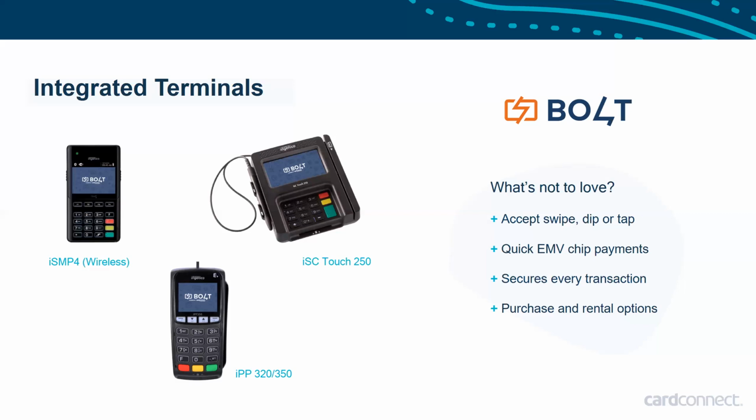They secure every transaction with the P2PE technology, and like I said, there's purchase and rental options for each of these devices, and they're all at different price points. So you can kind of have the choice of what makes most sense for your business.